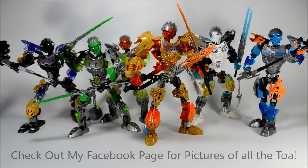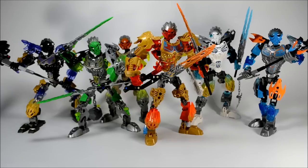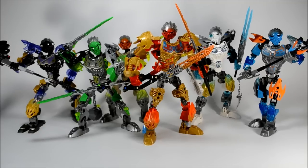And how do you guys like these sets? Do you have any of them? Which one's your favorite, I could ask too. So, feel free to let me know down below.